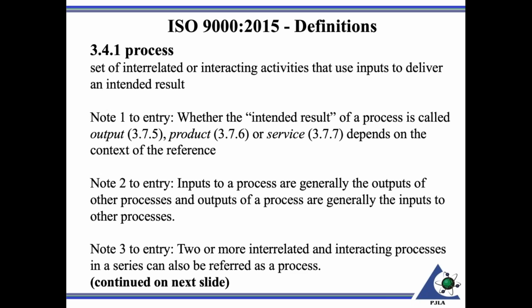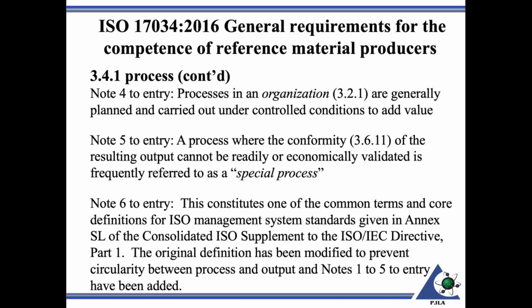So in general, we all understand that most things are interrelated processes. The output of one is the input to another, and two or more interrelated and interacting processes can be referred to as a process and so forth. But that's all common in our understanding from ISO 9000 itself, not 9001. This is ISO 9000, the actual common definition.